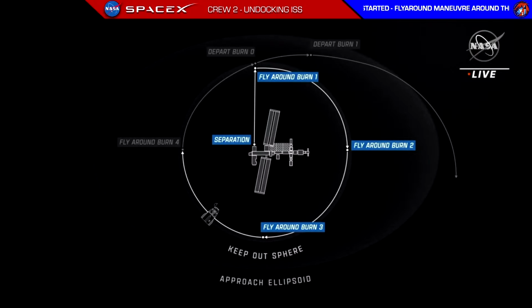Endeavour, SpaceX on the big loop. The aft waypoint has been reached. Endeavour, copies, we see that. And with the aft waypoint reached, it means we are in that burn. So the 50-second burn to get from the aftmost position to the nadirmost position, so you see on this graphic, fly around burn 2 is now underway.